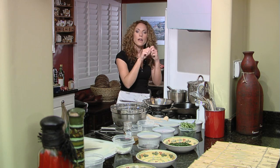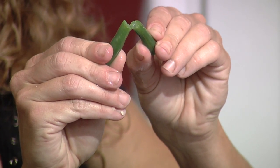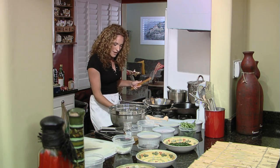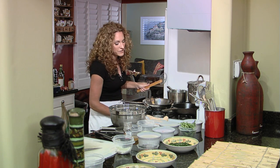Again, you want to keep the snap. A good way to test them is to pull one out. You want it to bend and then snap. That way they're still nice and crispy. All right, now in the meantime, I am going to heat my cast iron skillet.